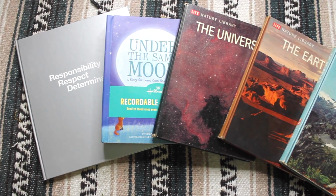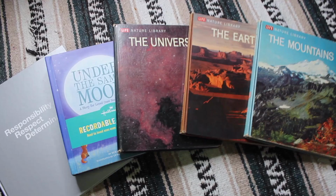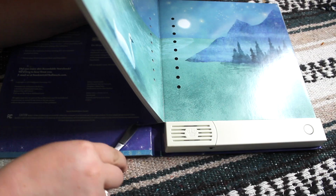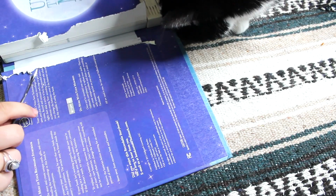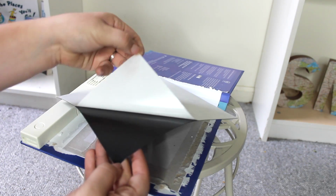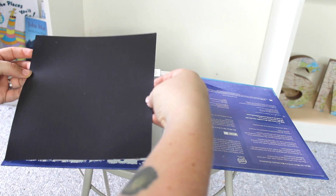So they sell 5 books for $1. I got these 5 books for $1. Yeah, it's crazy. So this one was originally a children's book. I just basically took all of the pages out, and then after I had all of those out, I used my scalpel from, again, this instrument set, and then I put the magnet backing onto the book, which it already had self-adhesive, so that was super helpful.